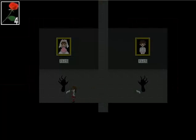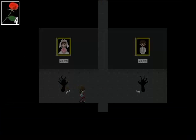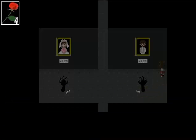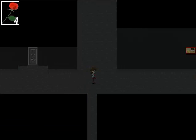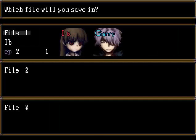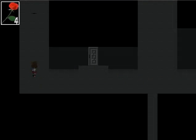Ooh, stuff in this room. The grieving bride's left hand. The grieving bride's right hand. The grieving groom. And the grieving bride. Alright then. Picture a painting, coffee, and cake. Here? Let's see. It's over here.